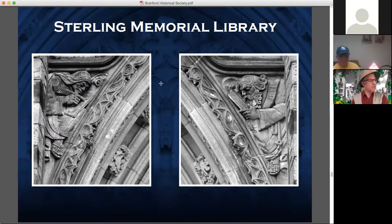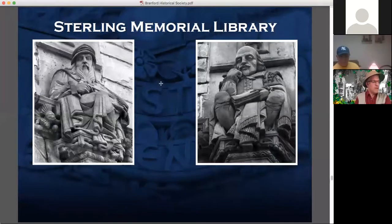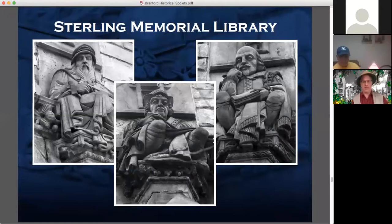Figures on the cornices of the reading rooms, such as Leonardo da Vinci, representing the fine arts, William Shakespeare, representing literature, and Christopher Columbus, representing geography, are symbolic of the variety of subjects that can be researched within. Now, personally, I find it ironic that Columbus represents geography, since he thought he was in India when he made landfall on the New World.